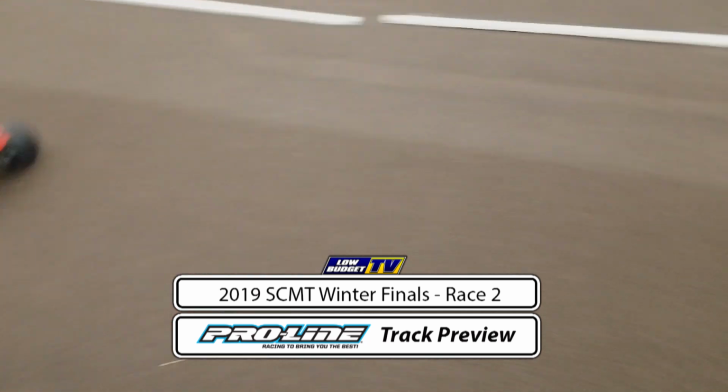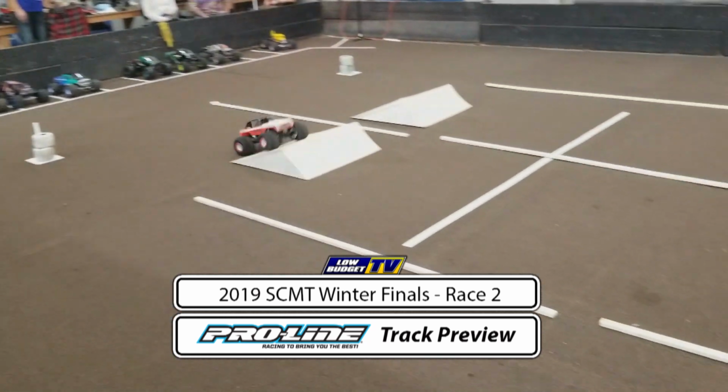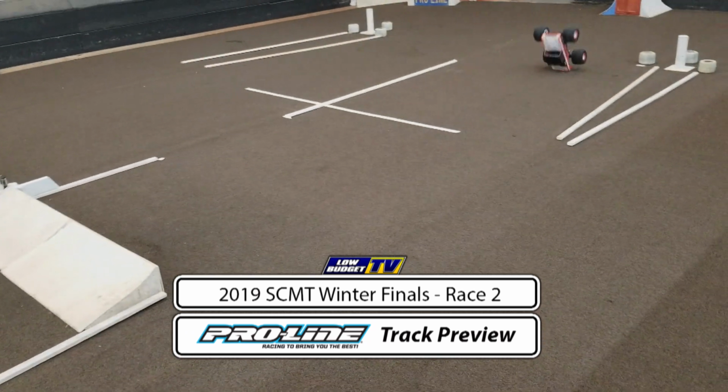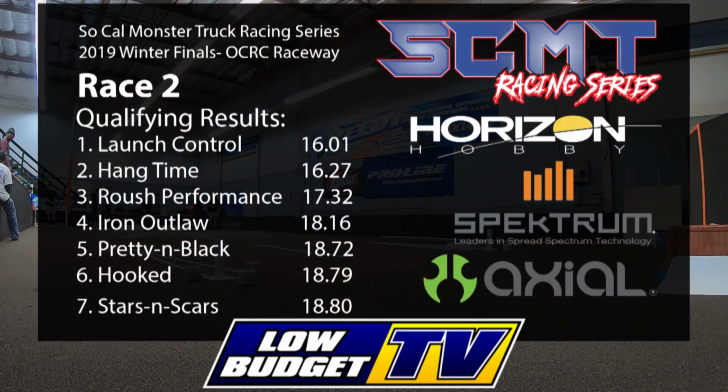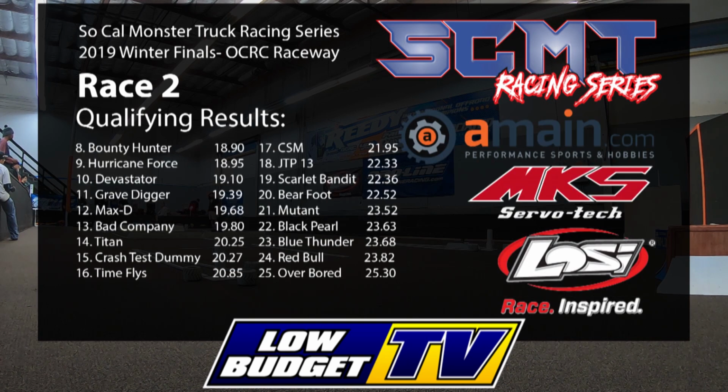That's right, Tommy. This hybrid course is going to challenge competitors all day as we take a look at the Devastator machine making his qualifying run. And that chicane in the middle, as well as a hard brake zone you saw right there, is going to be very tricky. We will now take a look at the qualifying results, and the top 7 drivers get bye runs. So that's going to be huge, Tommy. Launch Control, Hang Time, Roush, Iron Outlaw, Pretty Black, Hook, Stars and Scars, the one ahead of the game as we go into this race number 2.